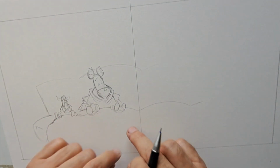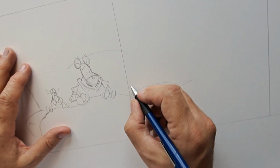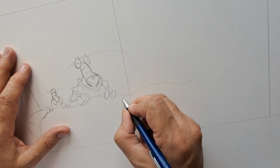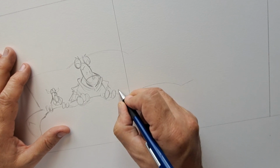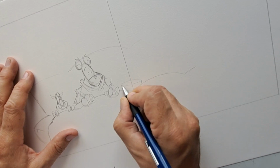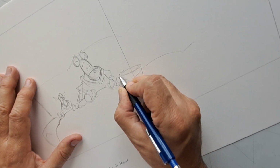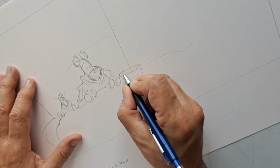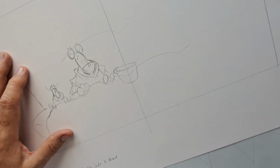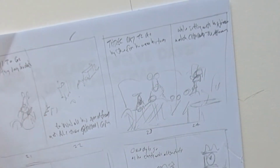So I know not to do anything important on here, so I'll have characters on either side. Maybe this doesn't really matter too much, but maybe we'll have a big bowl of popcorn there. So it's straddling the page. So it's not quite so bad. This is not on the original rough. That's what I'm working off. That's my thumbnail. Doesn't make much sense, does it? I can't even read it.